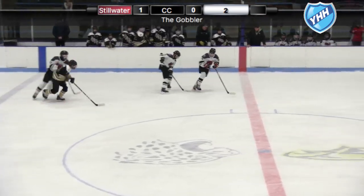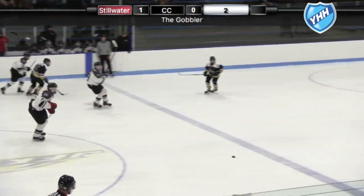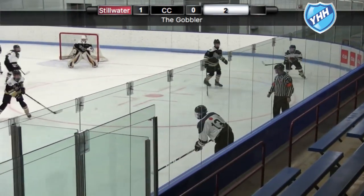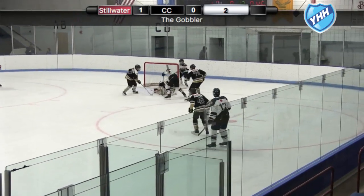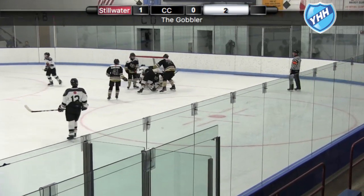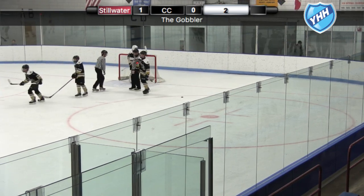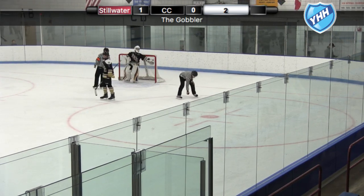Cut it through. Here's Meisterling. Cutting through Kaufman. Now to Dustin on the hash mark. Leaves it for Jewett. Jewett, wrist shot. Save, rebound. No one in front because they're skating 5-on-3. And a save Miller. It's getting a little frisky here.